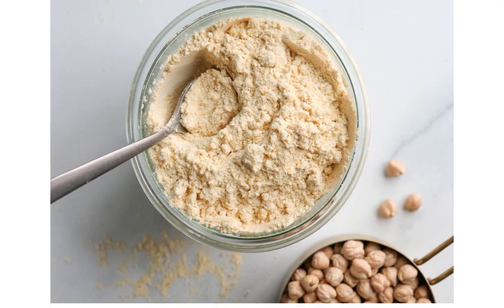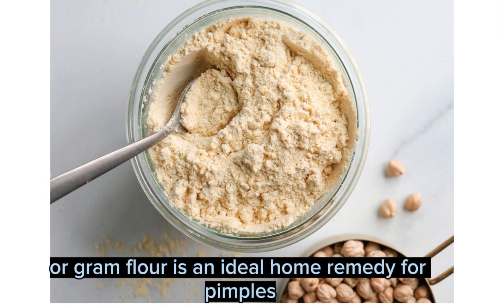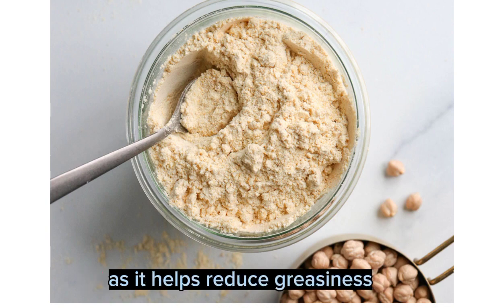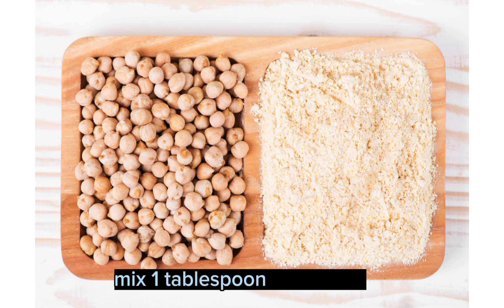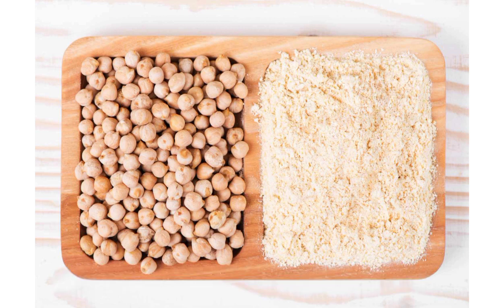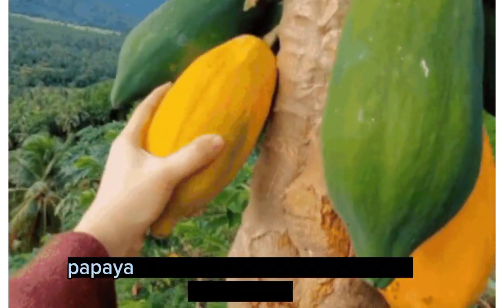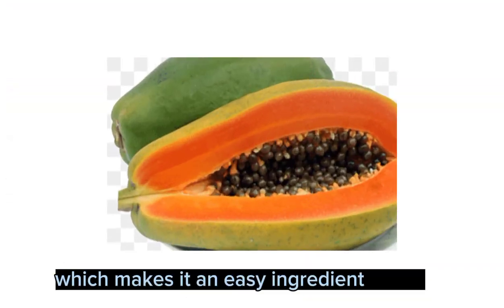12. Chickpea flour. Chickpea flour or gram flour is an ideal home remedy for pimples, especially for anyone with oily skin, as it helps reduce greasiness by absorbing excess sebum secretion. Mix 1 tablespoon with water and apply to cleansed skin for 10 minutes. Rinse off.